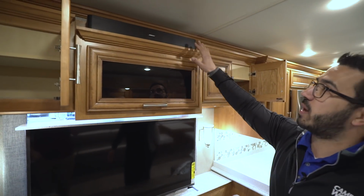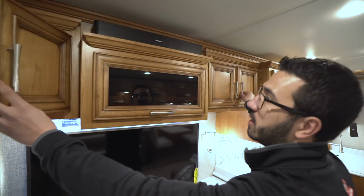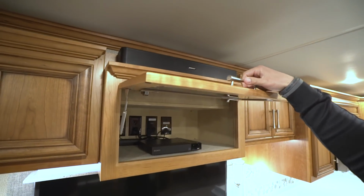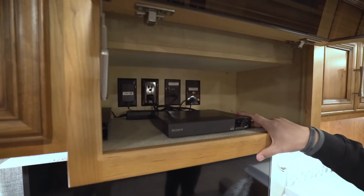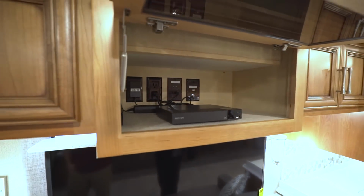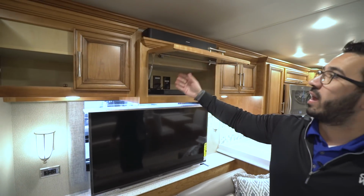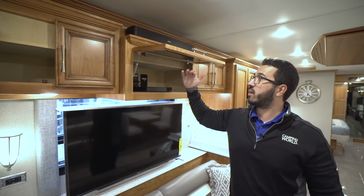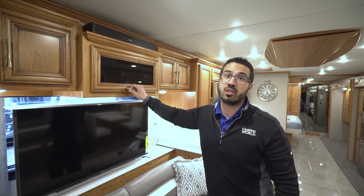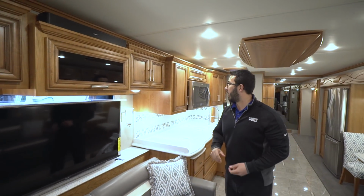You'll see up top you have your Bose sound system, so you get that theater-like experience while you're watching TV. Then right here in the center is your Blu-ray player. You'll also see you have satellite hookups there in the back in case you do want satellite. And because this is an overhead compartment door, it has a strut there for easy one-hand operation. And also you have hidden hinges on all the cabinetry throughout.